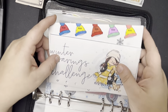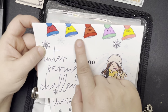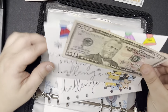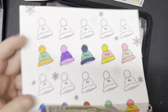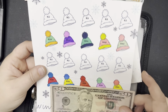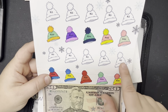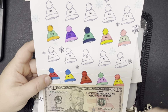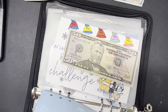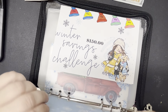Oops, sorry. All right, next we're going to do the winter savings, and we're going to do 10, 20, 30, 40, 50. We're doing 50 bucks in here, and I have a $50 bill. And then next week, we are also going to do $50. So we got all the 10s out of the way. So next week, we'll put the 50 in, and then let's see, 5, 10, 15, 20, 25, 30, 35, 40, 45, 50. So the week after next, we will be completed with this because I am going to go ahead and put that last amount into it. So there is $50 for this week, and then next week we'll put 50.